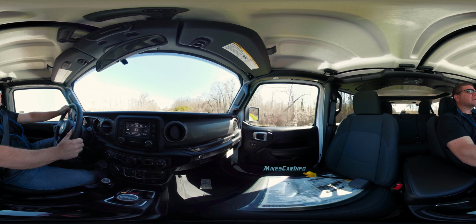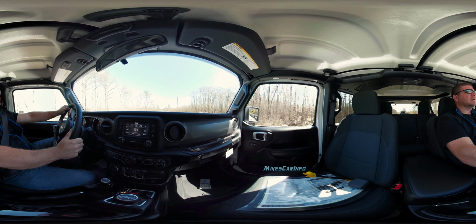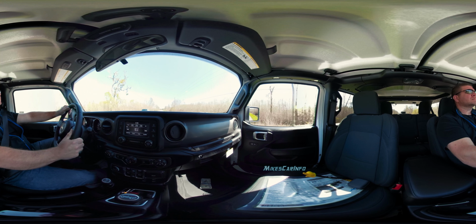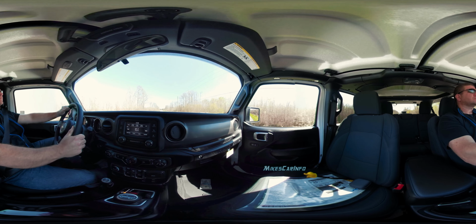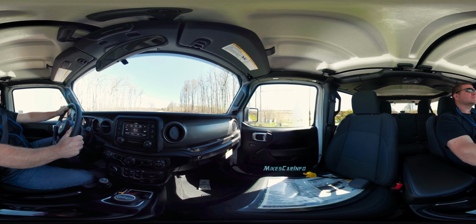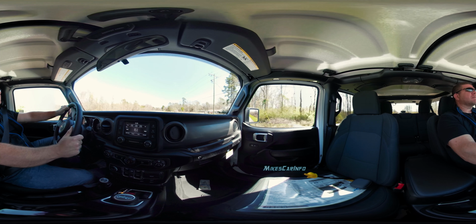Outside temperature right now is about 63 degrees. Last night it got down to about 29, so when it has these huge swings in temperature, of course the wind is gonna be pretty substantial on days like today. So at my current speed, I'm going a little bit over 50 miles an hour, and the RPMs are at, it looks like, around 12 or 1300 RPMs.